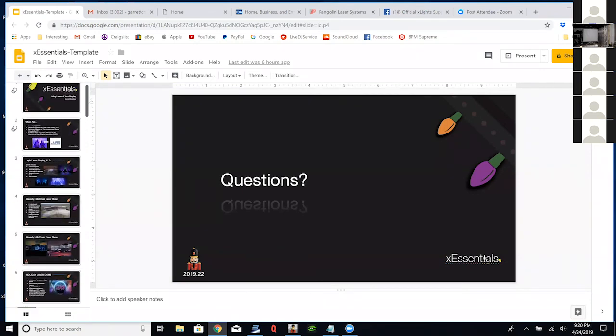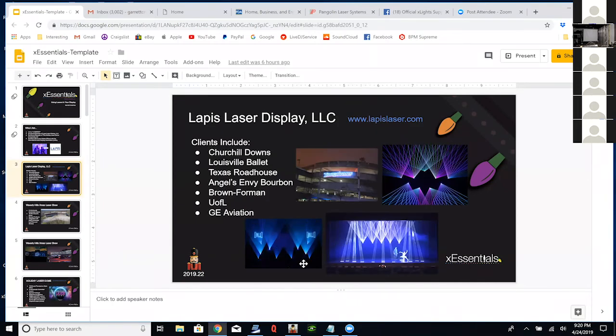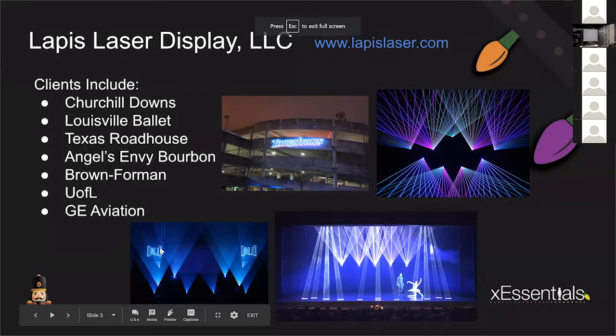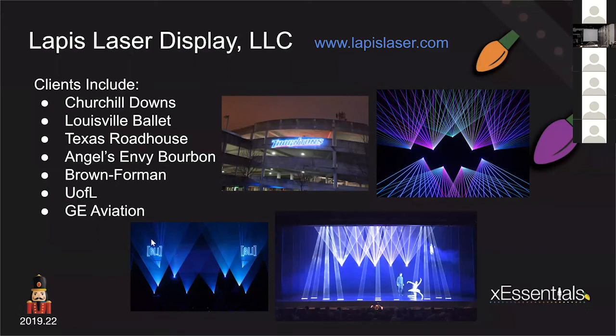I'm going to show you a picture here. If you look at this picture, which is not very big, you can see these graphics floating in midair. These are actually done with lasers, and I have scrim materials hanging up here. The laser is hitting a see-through material, and it appears that it is floating in midair. That is one of the cool ways you can do 3D hologram type effects.